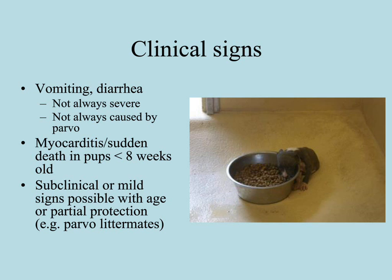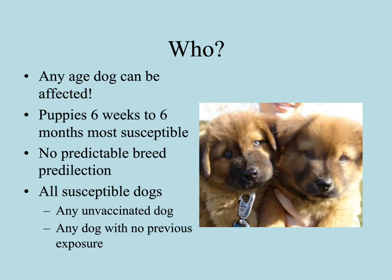So who gets it? The dogs who get it, people think, again, are puppies. Once when I was in veterinary school, I remember my instructor teaching us that only puppies got parvo, and I was frantically raising my hand, not in my world, because the truth is any susceptible dog can get parvo. Any dog who hasn't been vaccinated and any dog who hasn't had previous exposure can get it.